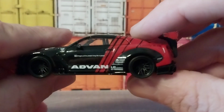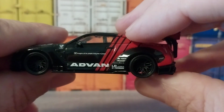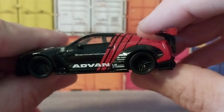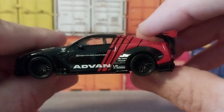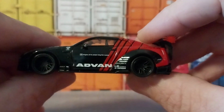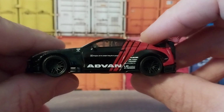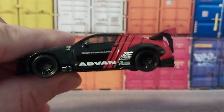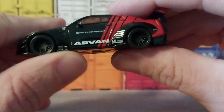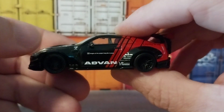And as I said, it's very unique how they went over part of the quarter glass. Almost, well, the entire quarter glass, even actually part of the door glass, the very corner of it is covered with the livery. So very unique livery. And then you have your Advan across the rocker panel, bottom of the door, and then the trademark phrase from Lennon and, well, from Kato Wataru, from Liberty Walk. Imagine all the people living life in peace.